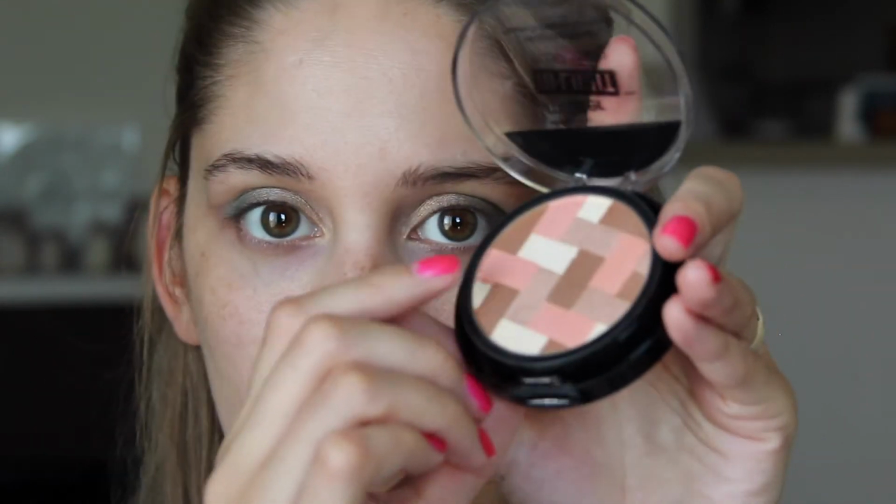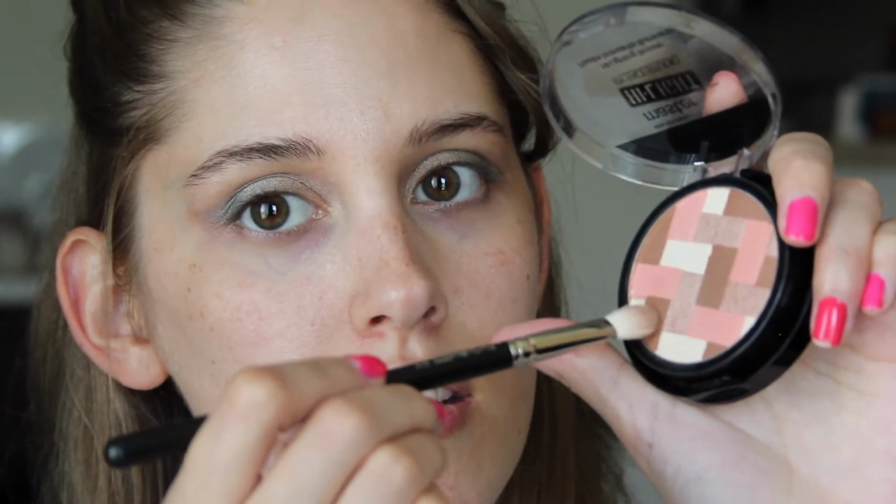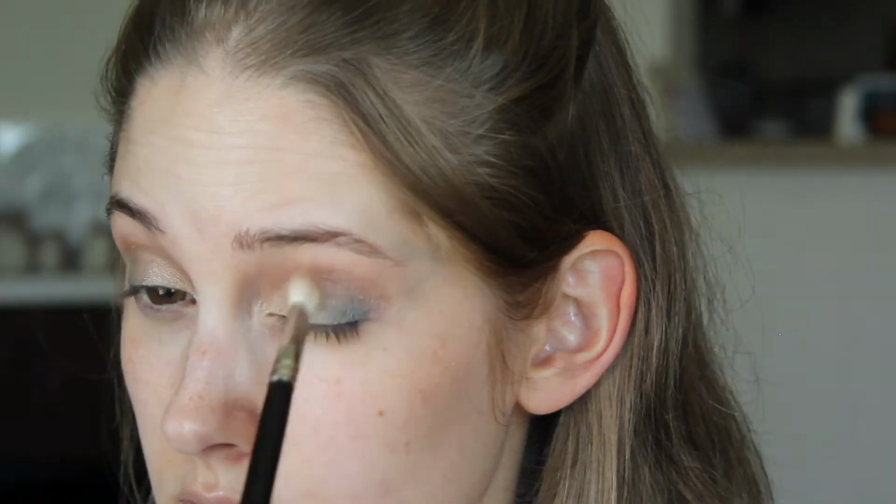And I'm taking the matte brown shade, taking a somewhat tiny brush, my MAC 217 brush, and I'm just going to dip the brush in this. I'm just going to get the crease area. So this green does not seem very strong to me, so I'm just going to go back in and deepen it up more, make it more pigmented.